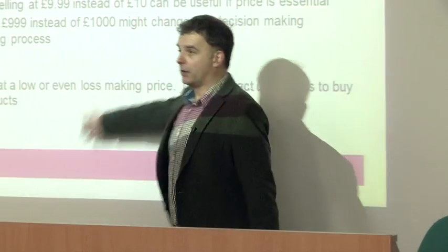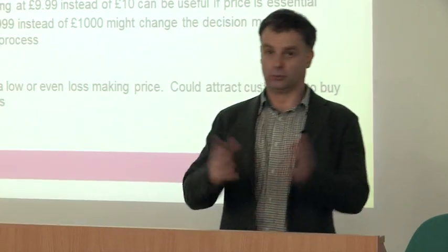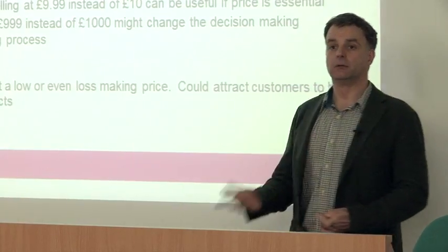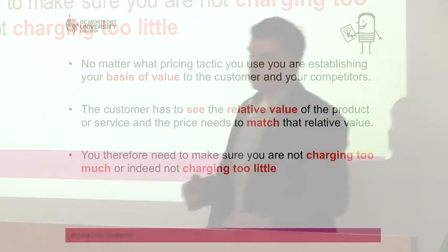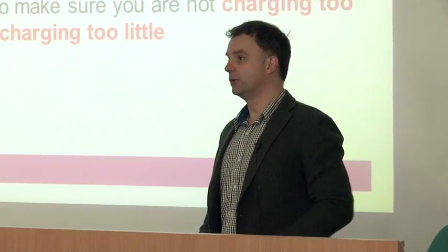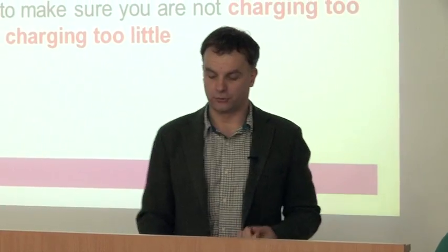And then a good one for supermarkets, loss leaders. Have you got a particular product that will attract people into your online store or your physical store, in the hope that it will attract people to buy more items at a higher price? No matter what pricing tactic you use, it is really important to base your price on value. The customers have to see the relative value of the product or service, and the price needs to match that relative value. The price can be less, but not more than the relative value. You need to make sure you're not charging too much or too little.